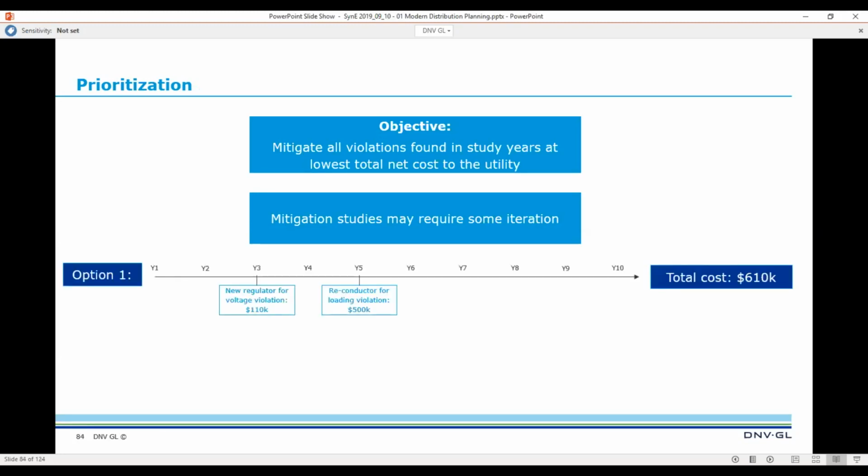So this is what I mean by the prioritization. This is an example from a planning study where we had 2 violations. This is a multi-year study, so each of these is a different year in the study process. We had a voltage violation that occurred in year 3. If we were just looking at that voltage violation on its own, we came up with a new voltage regulator, $110,000. Then in year 5, we saw a thermal overload that we had to mitigate. That's $500,000 of reconductoring. So if we just looked at these 2 in isolation and mitigated them this way, the total cost was $610,000.